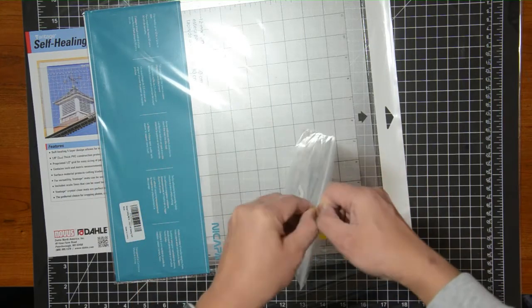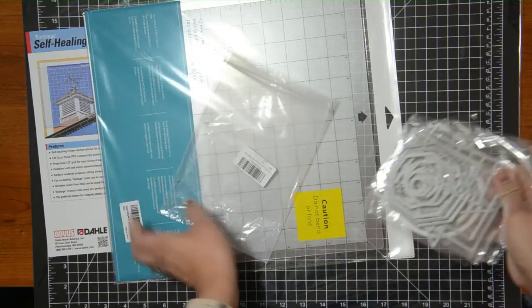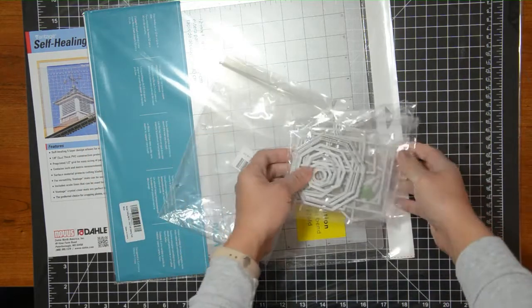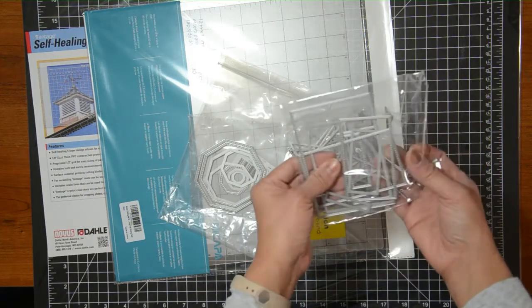Now, if you know me, you know that I love using dies. And I've been into nesting dies. Now these ones, I'm guessing these ones are made from China.